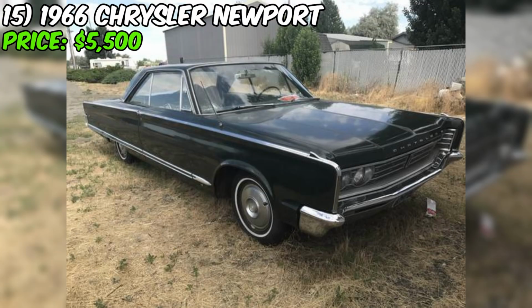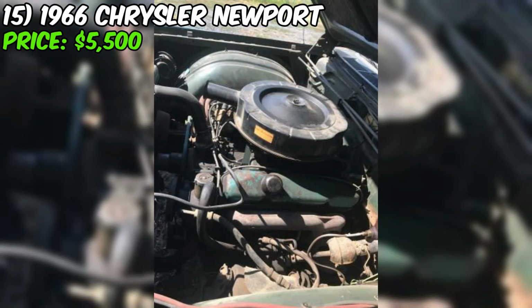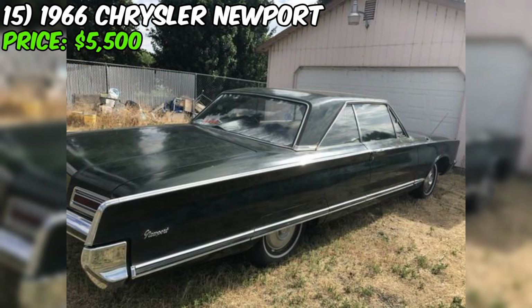15. We've got a real treat for you, a 1966 Chrysler Newport that's up for grabs on Craigslist. This beauty is a true classic, and it could be yours for just $5,500. Now I've got to be straight with you. The seller says the car is in good condition, but there are a few things you should know. The odometer is broken, so we can't be sure of the exact mileage. The speedometer is also not working, but the seller claims it has 64,000 original miles. Despite these minor issues, this Newport is still a fantastic find.